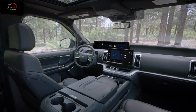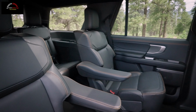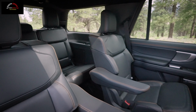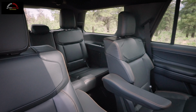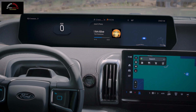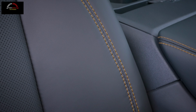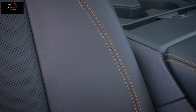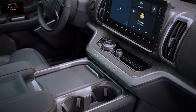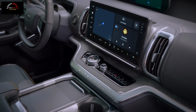If the exterior design is evolutionary, the interior is revolutionary. Gone is the portrait-oriented tablet in favor of a much sleeker layout. You get even more screen real estate since there's a 24-inch panoramic digital display atop a 13.2-inch touchscreen. There are still a few physical controls and a new electrically adjustable center console. At the touch of a button, it slides back nearly 8 inches. GM's biggest SUVs also have that.